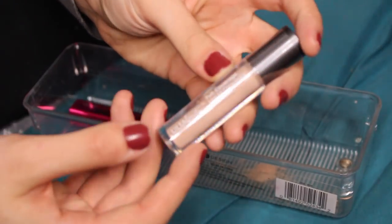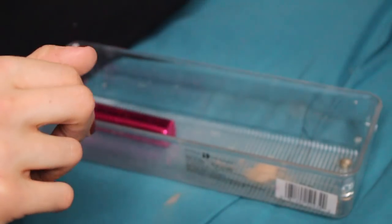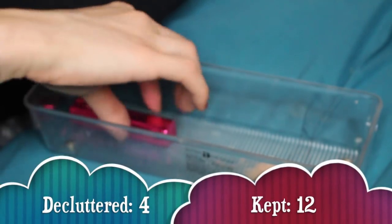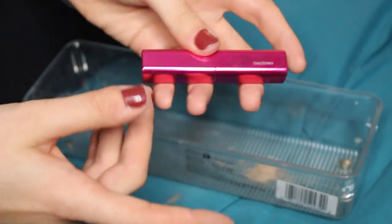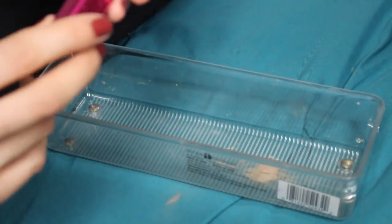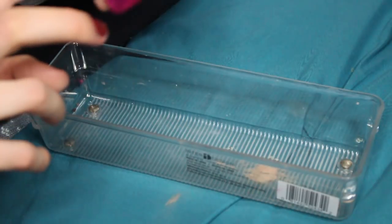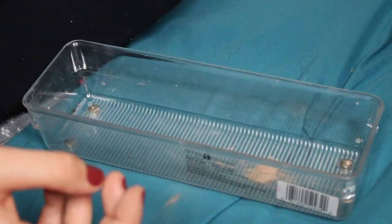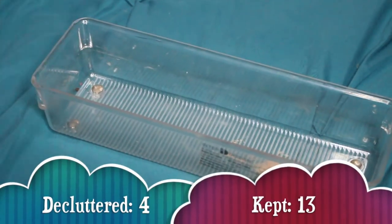This is an unopened Ulta concealer in Fair Cool, so, I mean, Light Cool. So I'm gonna hold on to that. And this is the Amazing Cosmetics concealer in Hydrate. This is currently in my project pan this year, so I'm gonna hold on to that.